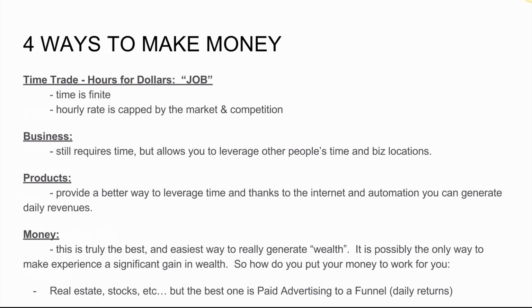So how do you put money to work for you? Well, the common ones are real estate and stocks, but the best one, the most consistent one, the most dependable one, the one that provides you the most amount of control and the least amount of risk is paid advertising.